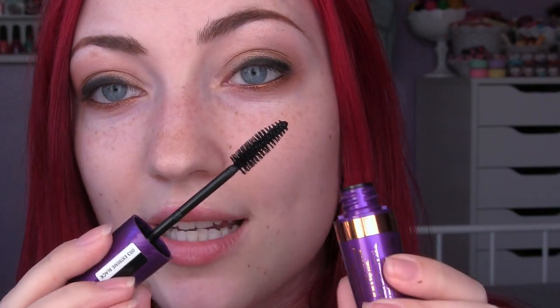So the wand is actually pretty huge, and it has like a slight curve on it, so I love that. I love brushes that have curves on them. I just find them kind of easier to fit my eyes. So I'm just going straight in here because it says bye bye lash curler.